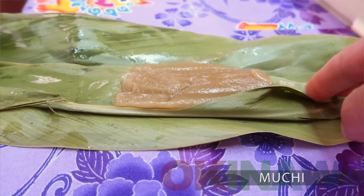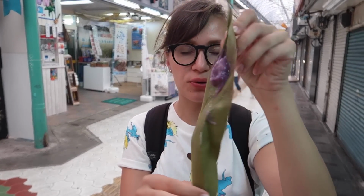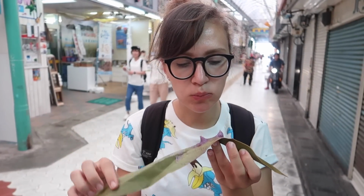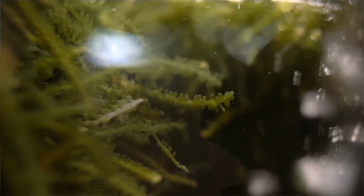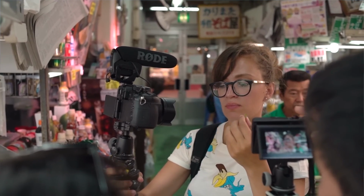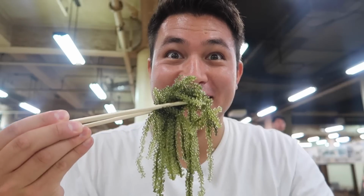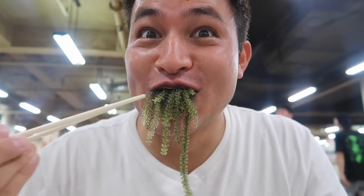So actually the mochi was wrapped in a thing called gettou, which is like this plant, that gives it this extra taste to it. I had the black sugar one, which is very famous here in Okinawa as well. Definitely try that if you're in this area. And then umibudo is a sea plant, and it tastes like the ocean. Umibudo literally translates to ocean grape. It's actually one of my favorite Okinawan cuisines, and it literally tasted like the ocean.